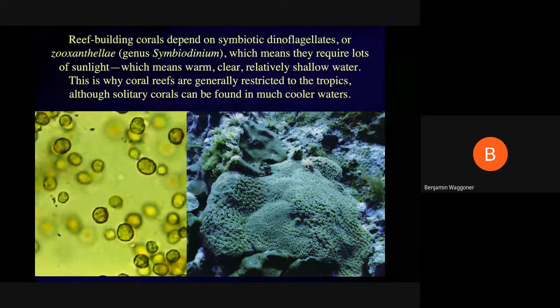One of the threats to tropical coral reefs is things like agricultural runoff, blanketing the corals and making the water murkier. It tends to kill them off.